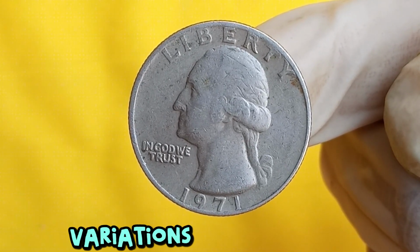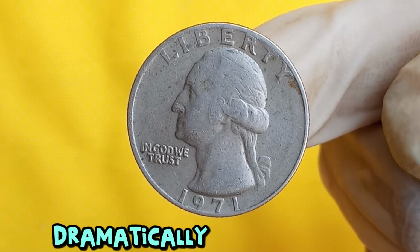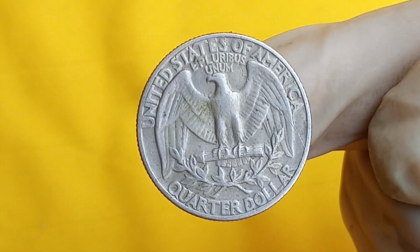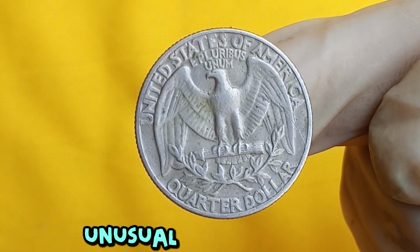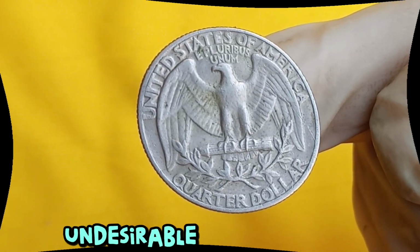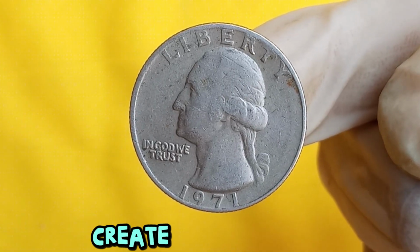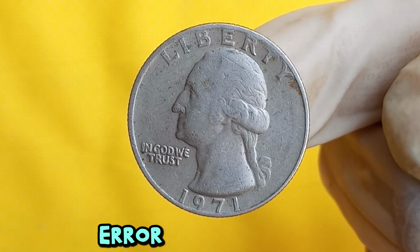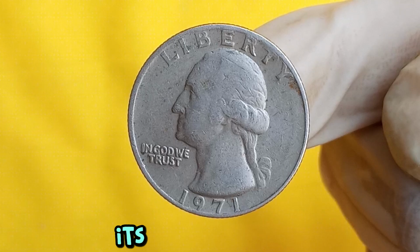Errors and special variations can also increase the value of a 1941 Liberty Quarter dramatically. During the minting process, small mistakes sometimes occur. These might include doubled lettering, misaligned strikes, or unusual metal characteristics. While mistakes are usually undesirable in many industries, in the world of coin collecting these minting errors can create some of the most valuable coins ever discovered. A rare error on a 1941 Liberty Quarter can transform it into a collector's dream and drive its value into astonishing territory.